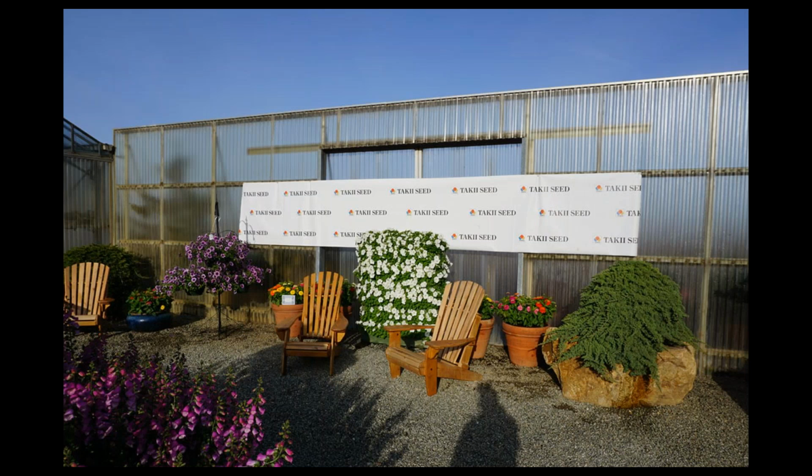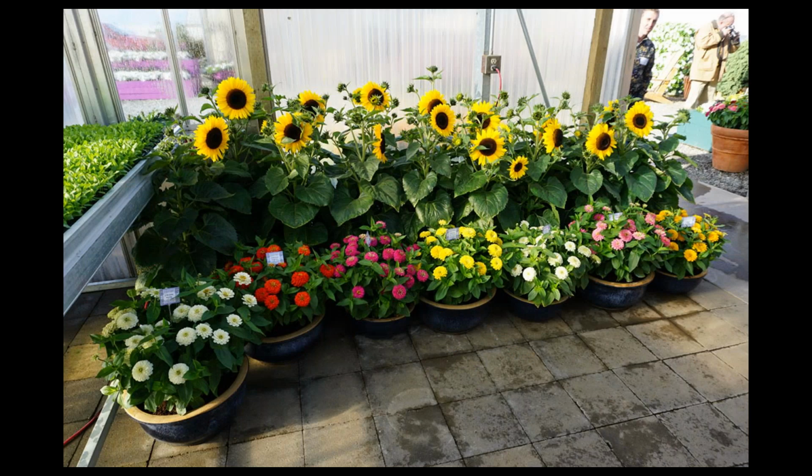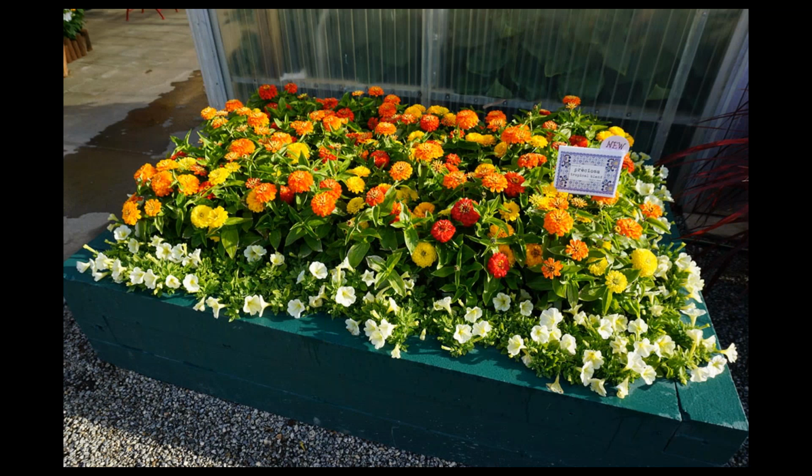Okay, and then over in the Gilroy area, we went to see American Takii, and they had a couple of nice new things to look at. They have a new series of zinnia called the Preciosa series, and these are some of the different colors. There's also the Tropical blend, which is pretty nice. It looks like a smaller flowering type, but with lots of flowers, so this is going to be an interesting one to take a look at.